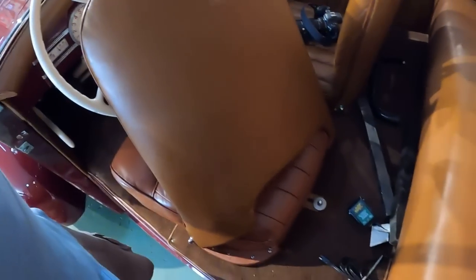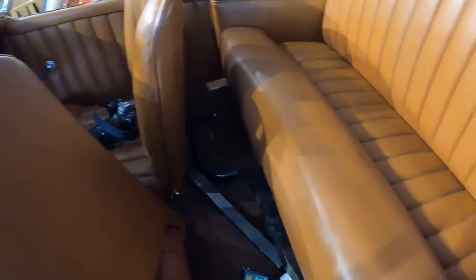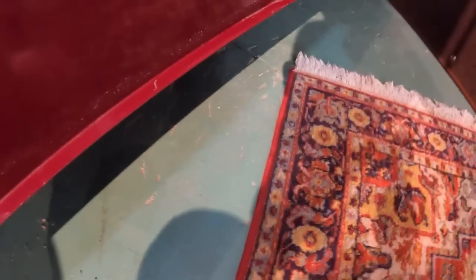Getting in the back. So slide the seat forward, and that's as far forward as it goes. Before getting in the back, because this car doesn't have running boards, it's very interesting when you open the door and this is what you see. Notice it has this lip here, which is rather interesting.